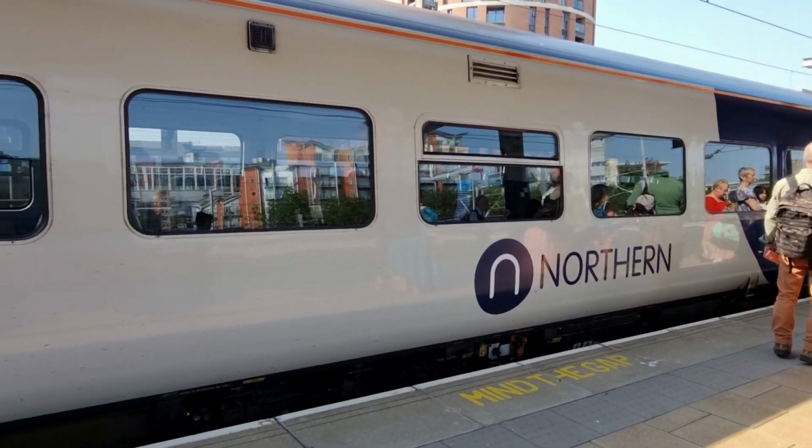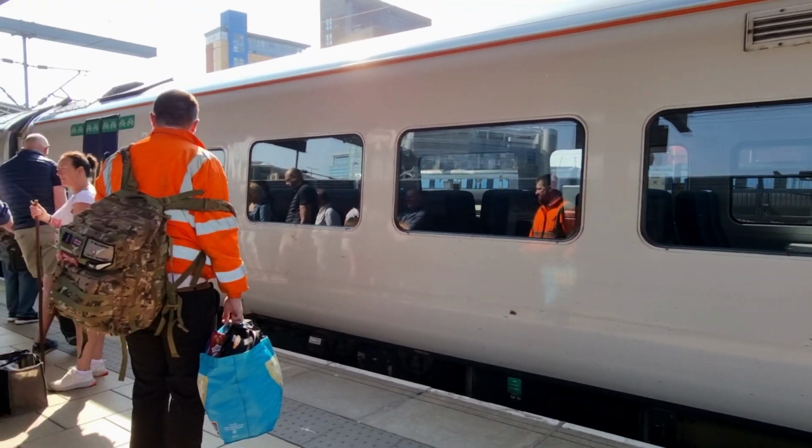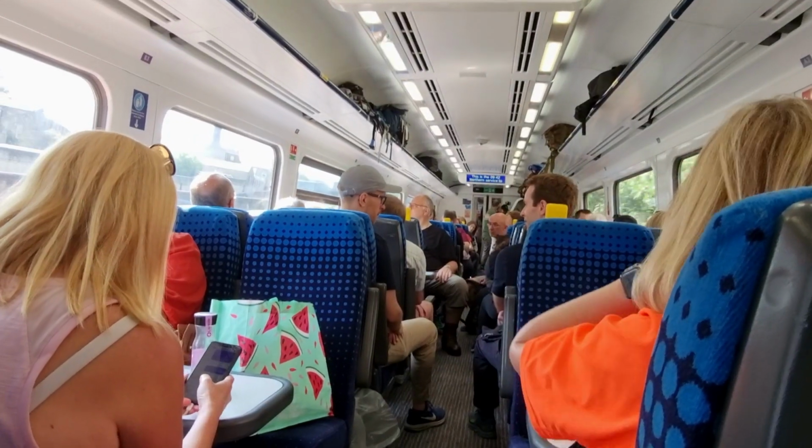So that's our train, but it looks like it's quite a busy train today. This is a really busy train. It looks like most of them are hikers. Quite nice weather today, so everybody is going out for a hike.